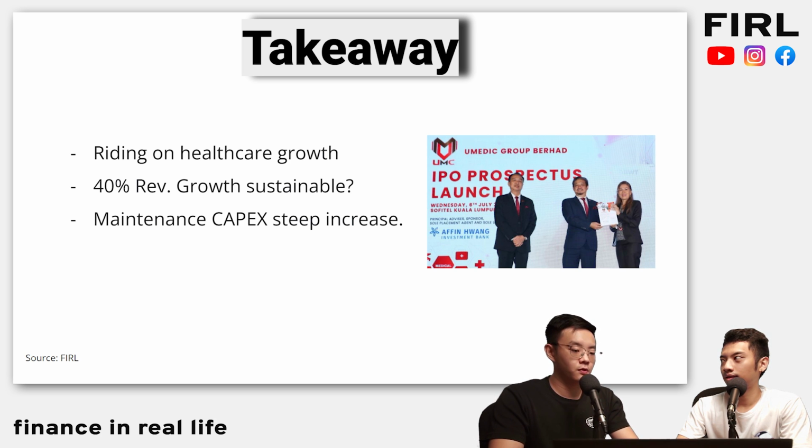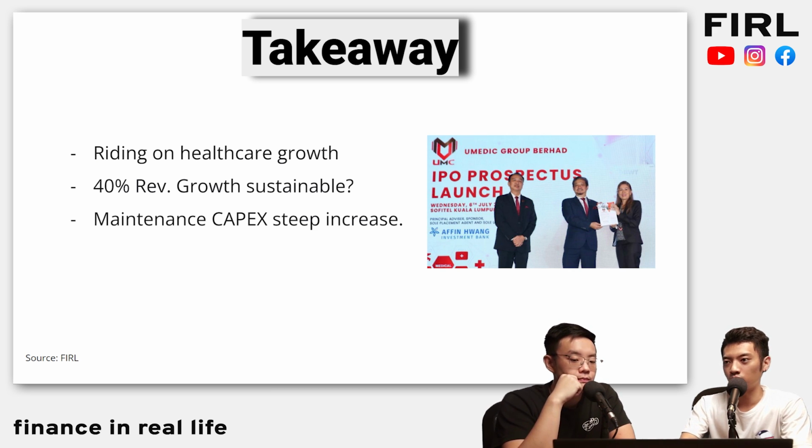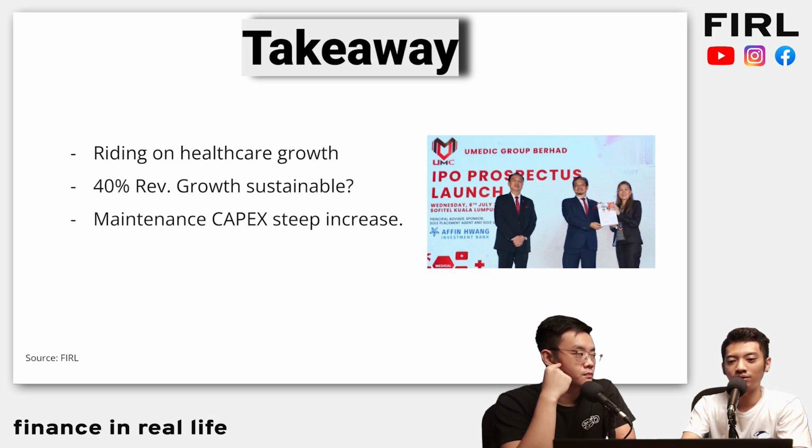Now, before I move on to what I like about the company, I think it's worth mentioning a little bit about maintenance capex. So maybe you want to share your thoughts on that. Basically, maintenance capex is whatever you need to spend to keep the operation up and running. You have to spend it no matter what the environment is. But for growth capex, if you really need the cash, you can actually stop expanding and keep some cash. Maintenance, anyhow, you have to spend.